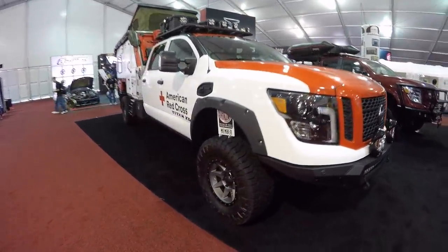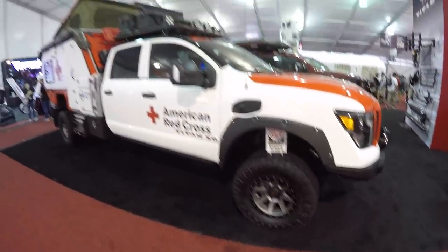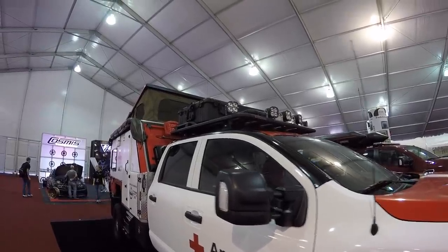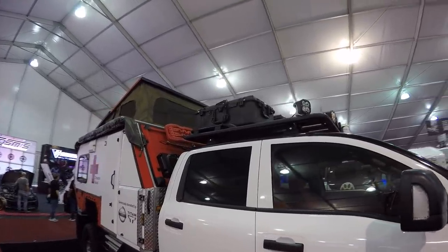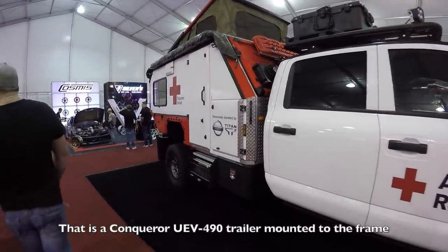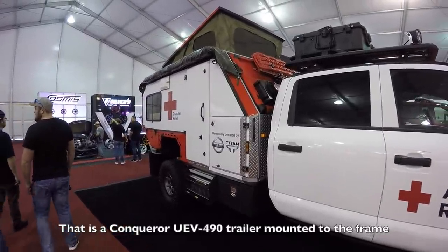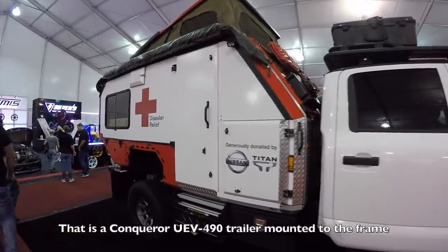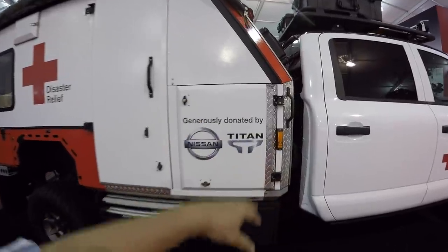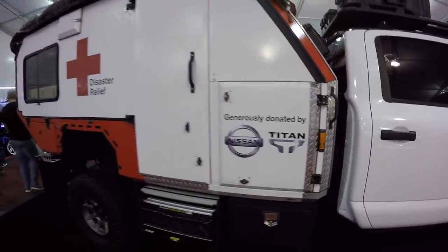Icon did the lift. Icon wheels. Rhino rack up top with more LEDs from Baja. I think those are Pelican cases. But here's the thing that's really cool, man. Look at this. There's this cargo box in the back. It's almost like an ambulance. You got tons of space for everything you need here. Tons and tons of space.